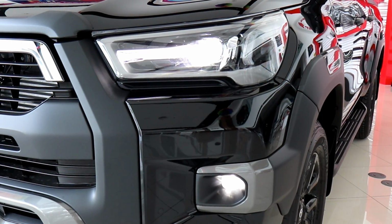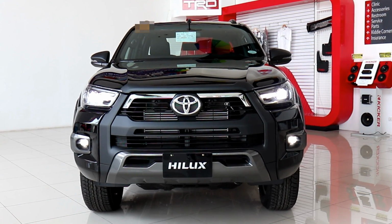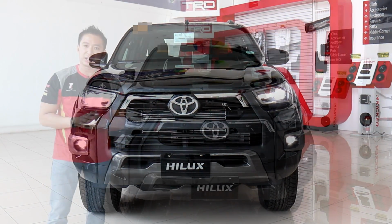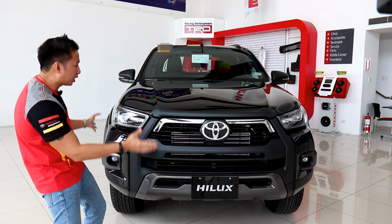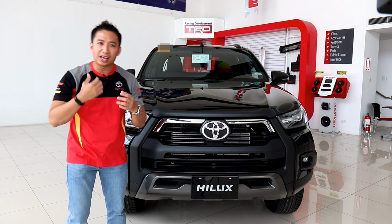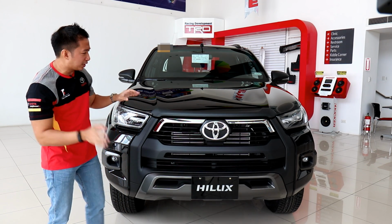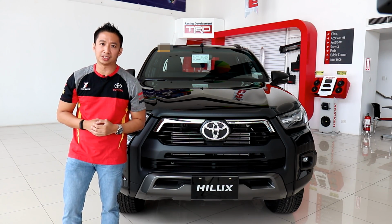You also have this headlight assembly here that houses a full LED headlight, LED DRLs, and an LED fog light set as well. The front bumper also features a lot of these squared-off, chiseled, angular lines that gives it a truly rugged and macho look. It's a fitting refresh to a truck that has such a legendary nameplate.